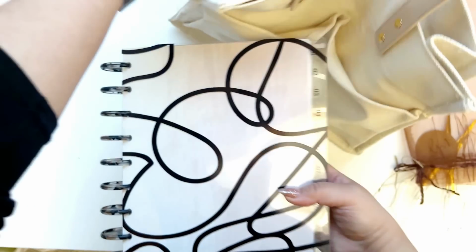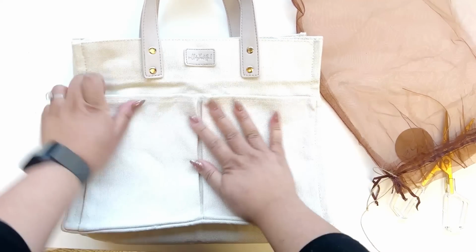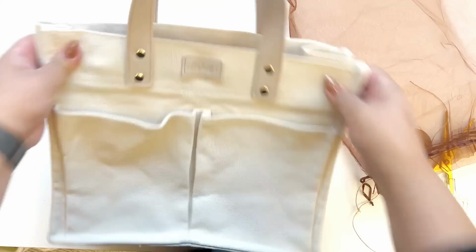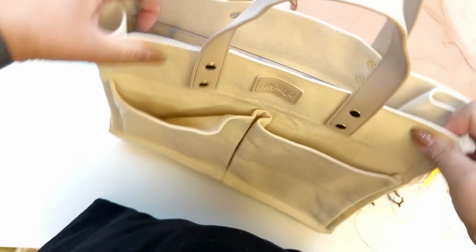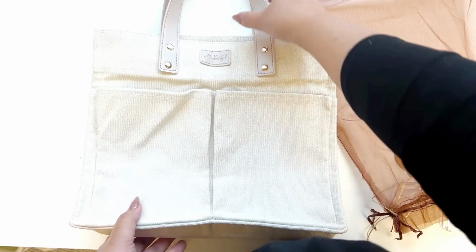It sits nicely on your desk. It has pockets on the front, a pocket in the back. And it fits the VB planners really nicely. I made sure that your VB planner had its own little home in the VB tote. This is a great little tote to keep at your desk. You could bring it around the house with your favorite and must-have planner supplies, so you can do some on-the-go planning. And now let's start with day 2.